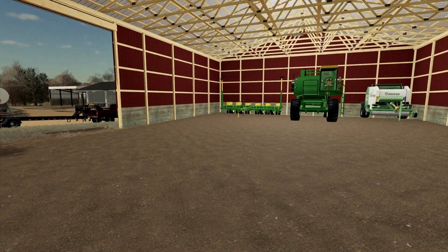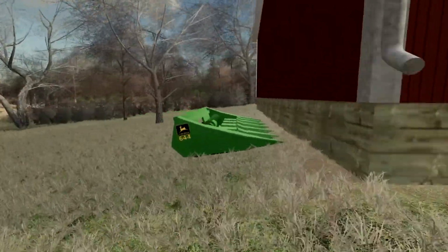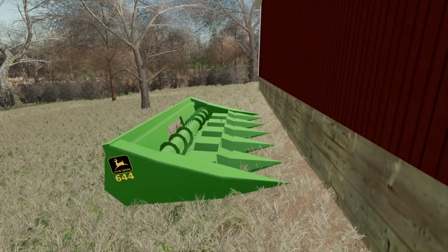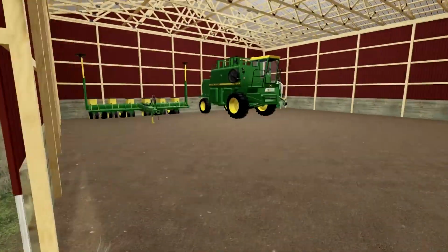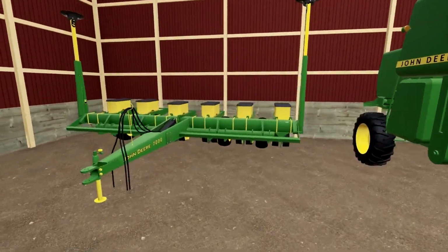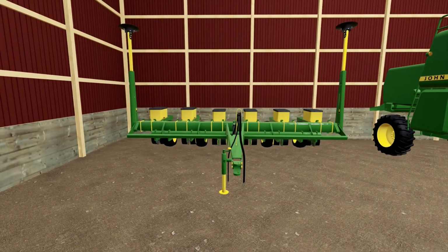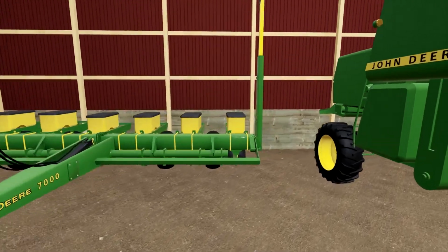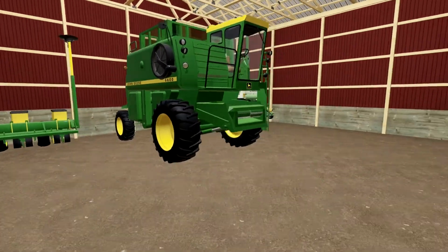We've got the 218 grain head, bean head, whichever you want to call it, for our grains. And then around the back of the shed, as you may have caught a glimpse of, it's a John Deere 644 6-row corn head, which will pair in nicely with the next piece of equipment, which is this John Deere 7000 6-row planter. Nice little planter. Of course, basic. It's not even got extended seed boxes or anything like that. It's just a basic package.